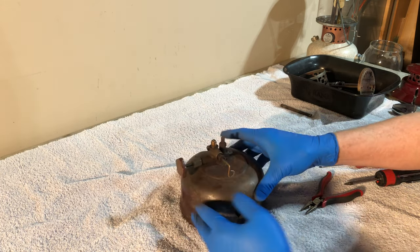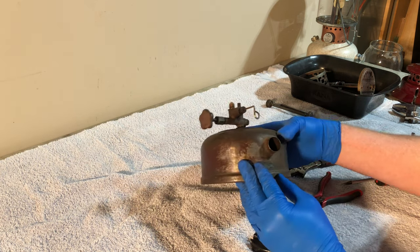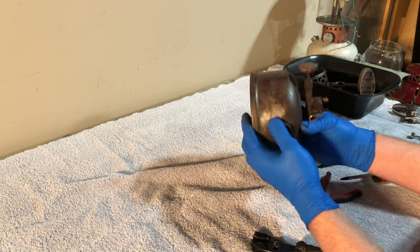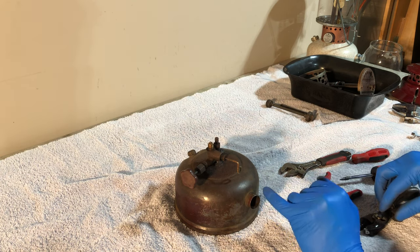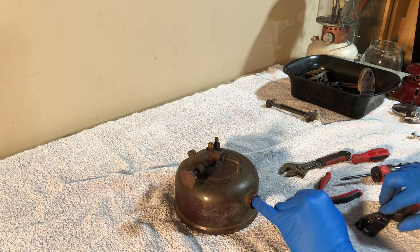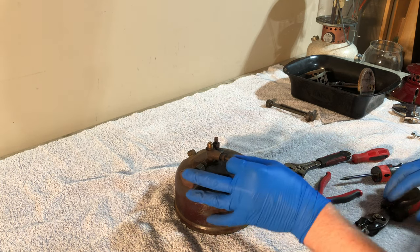There we go. That wasn't as bad as I thought it might be. The check valve on these, which I'm pretty sure you won't be able to see down there, usually comes out with just a large screwdriver. I'm not going to mess with it because the check valve's working, and I don't want to do any damage to the fount. Just in case, it probably wouldn't, but just in case.